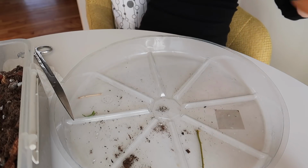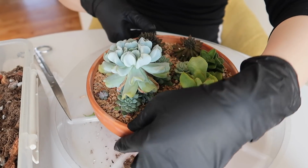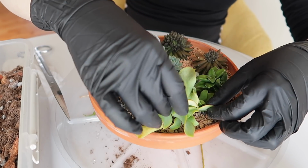Next, I just have to clean up a couple of my succulent arrangements, and it's mainly just cleaning off some dried leaves and making sure everything still looks nice and tidy.